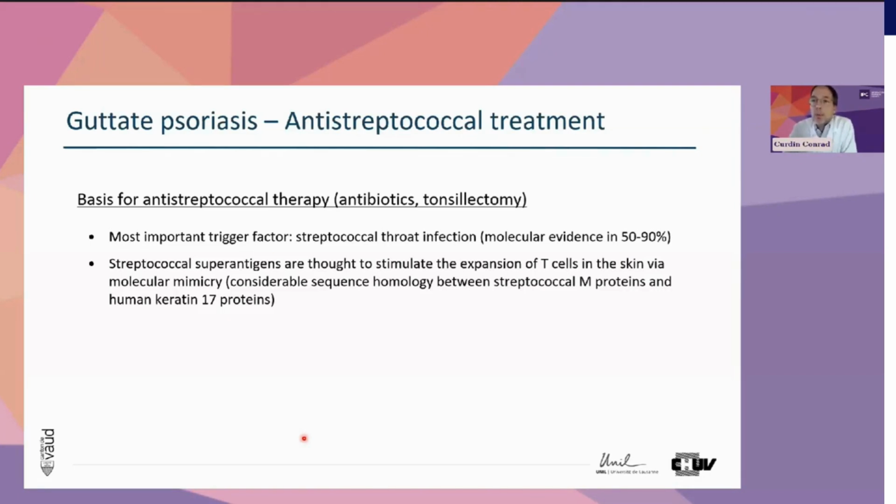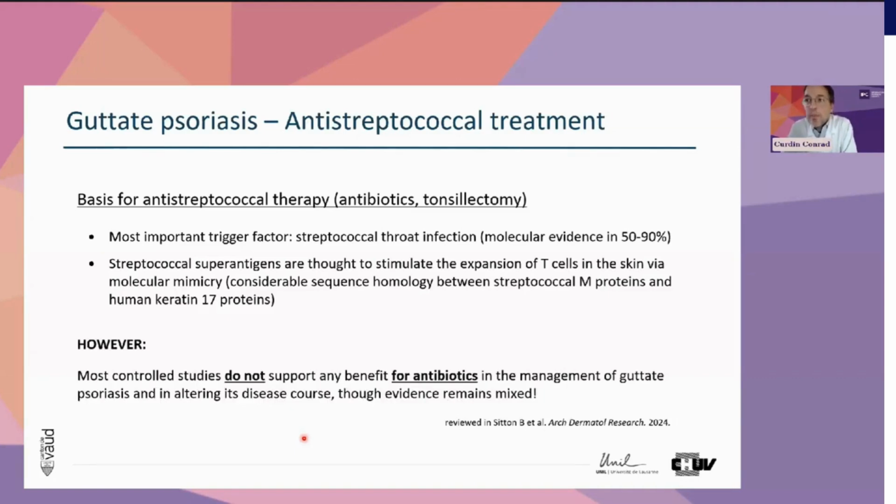And we do know that T cells play a role. We have this HLA-C6 association, and we have a considerable sequence homology between streptococcal M protein and human keratin 17 protein, a protein expressed in the skin. It is thought that streptococcal superantigens are therefore able to stimulate the expansion of T cells, which then actually induce psoriasis through what we call molecular mimicry. So this makes sense to then treat the streptococcal infection. However, and again, this remains mixed and debated, but at least most controlled trials do not support a benefit for antibiotics in the management of guttate psoriasis and do not alter the disease course.